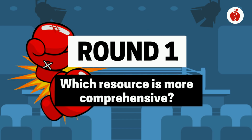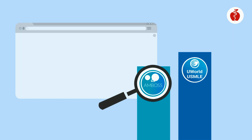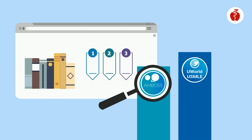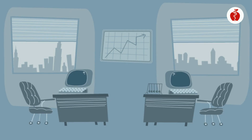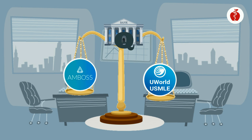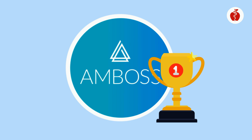Which resource is more comprehensive? Though the UWorld Step 1 qbank has more questions than the Amboss Step 1 qbank, Amboss enables students to delve deeper into each topic with their library feature. The Amboss interactive library contains point-by-point breakdowns of topics as well as links to helpful diagrams and videos. While the Amboss USMLE qbank explanations tend to be similar to those in the UWorld Step 1 qbank, they are a bit better organized and accessible than that of UWorld. As such, we've got to give this round to Amboss as the most comprehensive of the 2 resources.